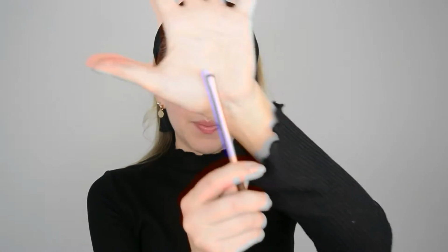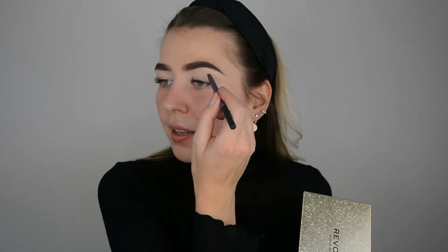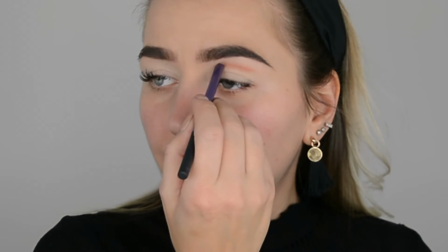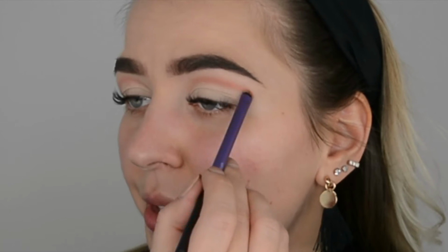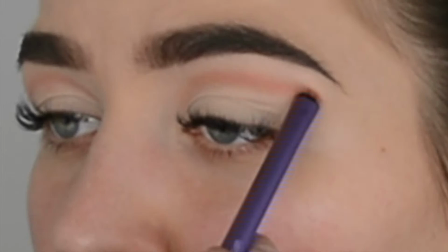So first things first, I'm gonna take a small dense flat brush like this. And as my transition, I'm just gonna go with the color called Some Love, and straight away gonna go higher than my creases, so that's why I'm keeping my eyes open. And I'm just blending the color out with the product that is left on the brush.